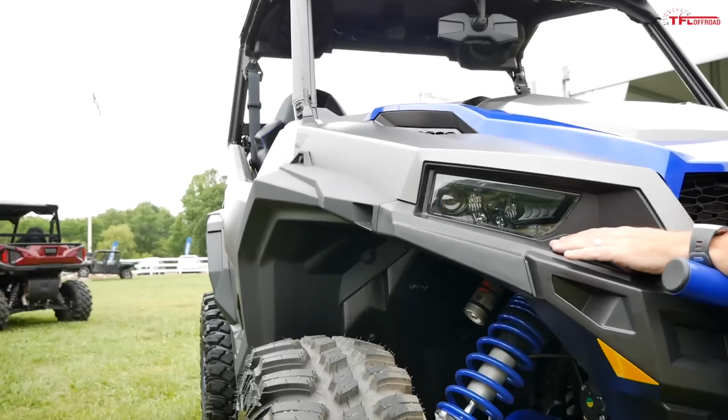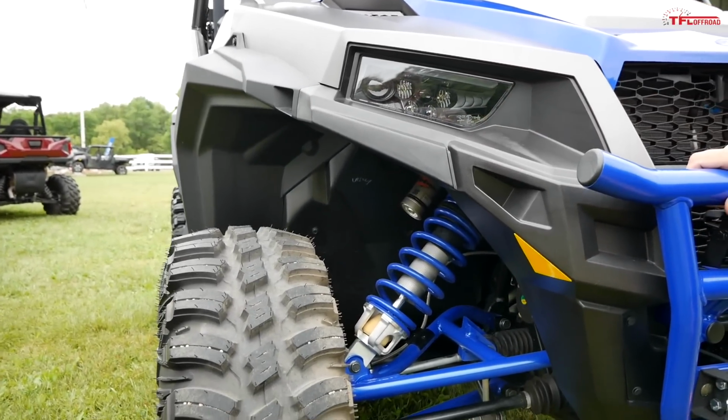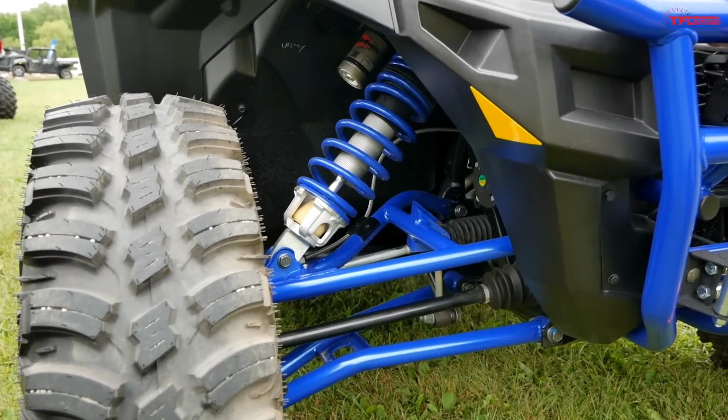But these are also a part of the XP 1000 lineup, that's correct? Right. The lights themselves? Yep. It comes across the whole General line with the exception of the Sport. Everything comes with LED lights.